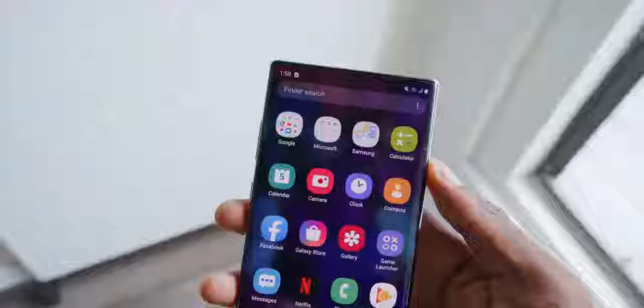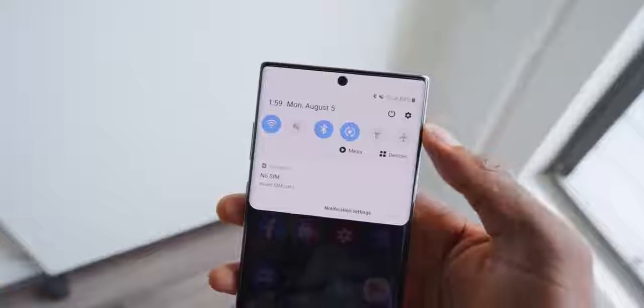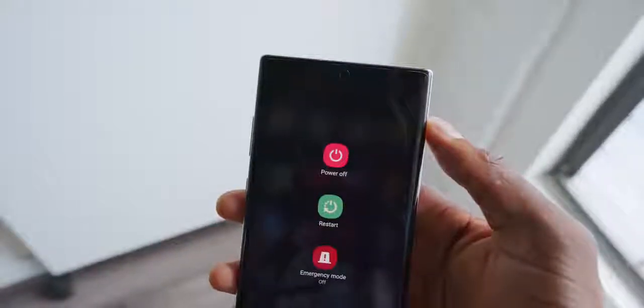To turn off the phone, you'll have to go to this new button in the notification drop-down right next to the settings button, and that'll let you decide to turn off your Note 10. I didn't get to spend enough time to see if this was remappable in the settings or if you could disable it. I'm hoping yes, but that's something I'll have to figure out when I actually get the phone for the full review, so definitely stay tuned for that.